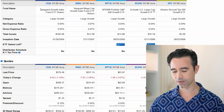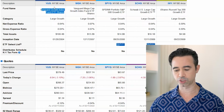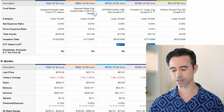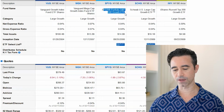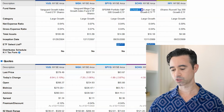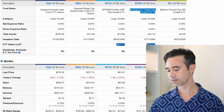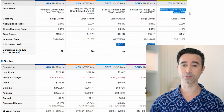We have 5 different ETFs we're comparing today. We're going to figure out which is the best large cap growth ETF. We're going to be starting with the first ETF. We have Vanguard Growth Index Fund ETF shares, which is ticker VUG. We have the Vanguard Mega Cap Growth Index Fund ETF shares, MGK. We have the SPDR Portfolio S&P 500 Growth ETF, SPYG. We have the Schwab US Large Cap Growth ETF, SCHG. And finally, we have the iShares Russell Top 200 Growth ETF, IWY.